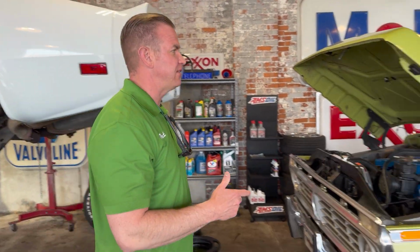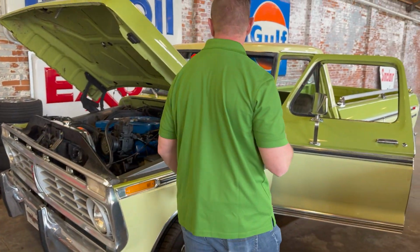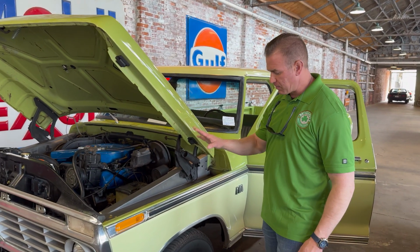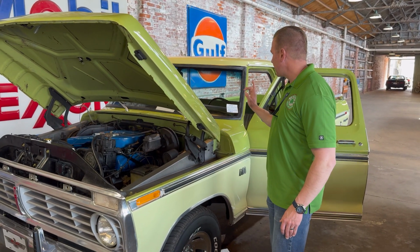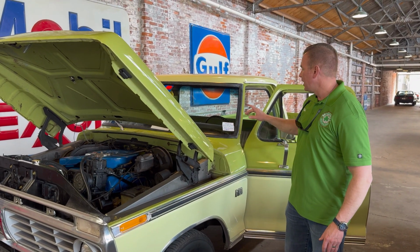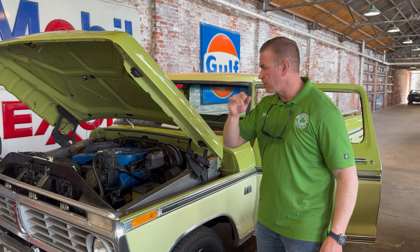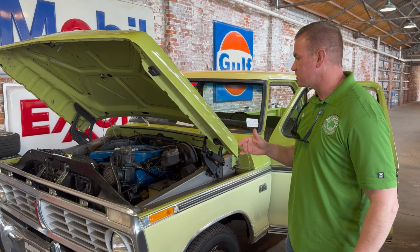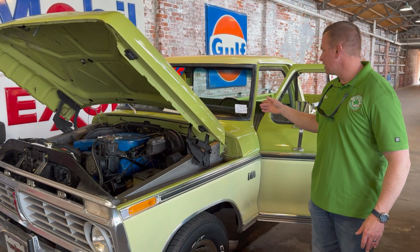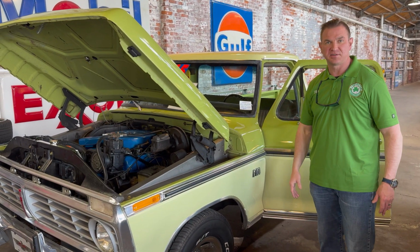We sold our 75 Ford F-150. This truck came from Tennessee. Original paint, a matching number car. I had a new windshield put in at B&G Glass up in Reading by the airport. Tim just put in a brand new aluminum radiator because the other one was leaking on us, so this will keep a lot cooler. Tim also fixed the horn and the gas gauge on this vehicle.